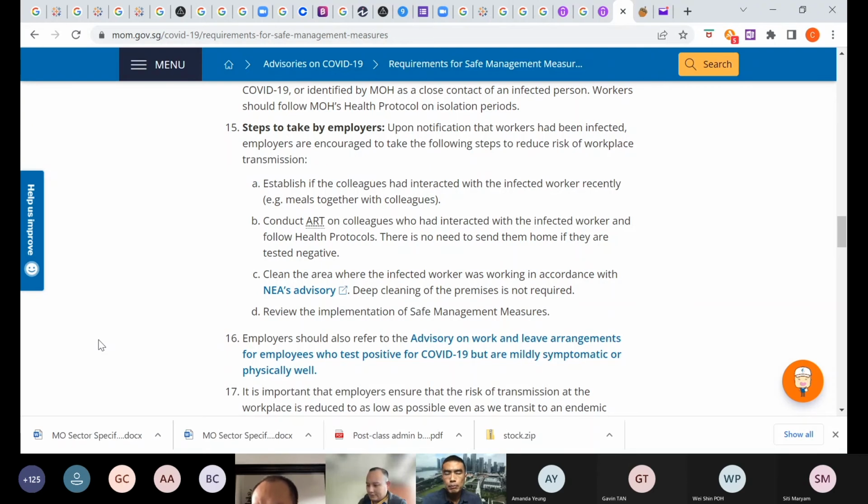It is also announced in the multi-ministry task force press conference that because COVID is still an infectious disease, right? We must be prepared to re-establish appropriate healthcare protocols should the situation worsen. Hence, because 15A, B, C, D are still encouraged, when our inspectors go down, for example, because it's encouraged, we won't be asking for all this information.